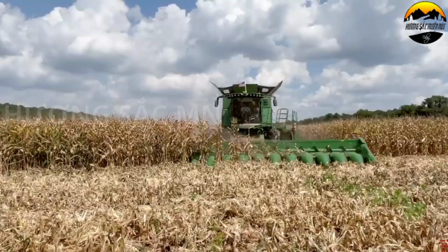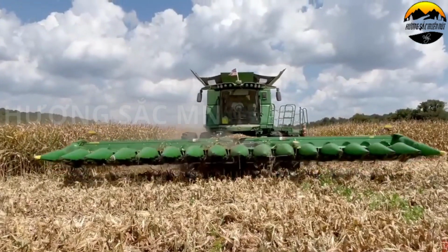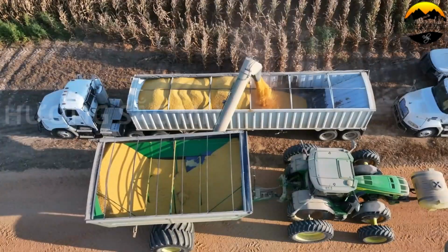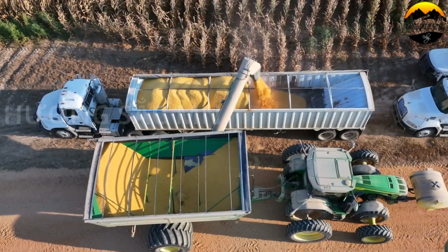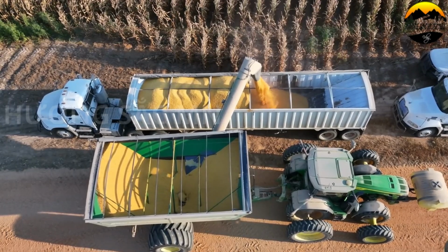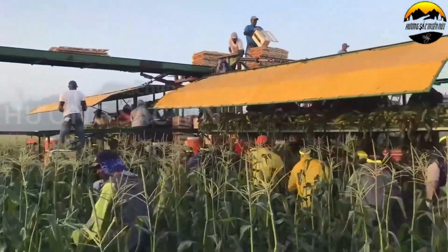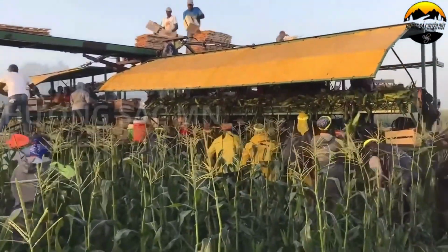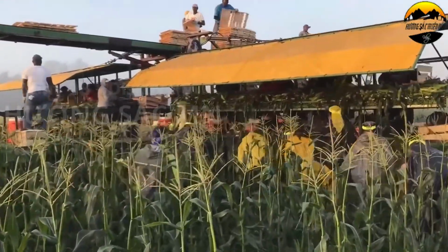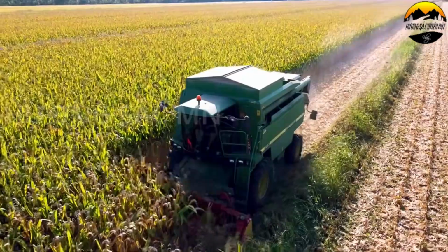What about popcorn? With its slim appearance and hard outer shell, popcorn is adored for its ability to pop when heated to temperatures between 400 and 460 degrees Fahrenheit. Each year, over 232 million Americans enjoy this snack, translating to about 14 billion quarts of popped popcorn. To meet this enormous demand, popcorn is primarily harvested using powerful combines that operate day and night.